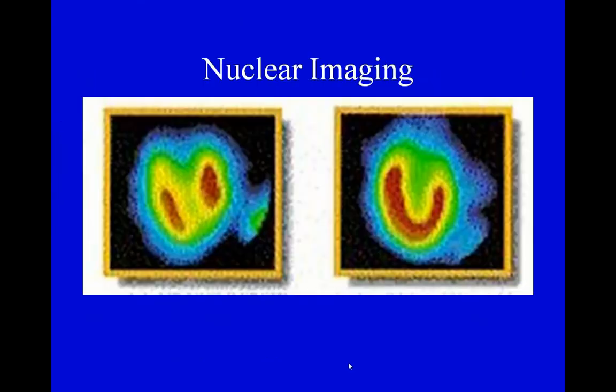So let me show you what some of these might look like. Here's a nuclear imaging study of the heart, and as you can imagine, the red area would indicate an area of large amount of activity. So depending on what we've tied those little radionucleotides to, have we tied it to glucose, have we tied it to blood, we can look for abnormal areas of activity in the heart or areas in the brain, etc.